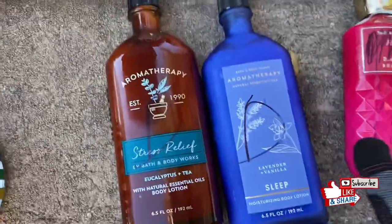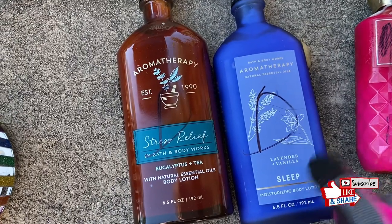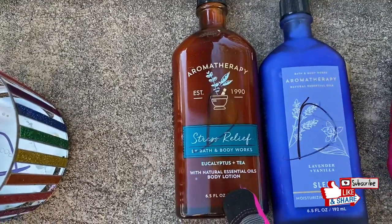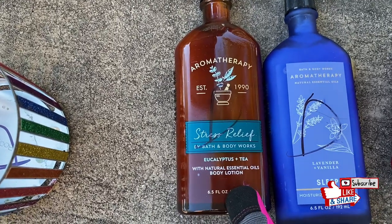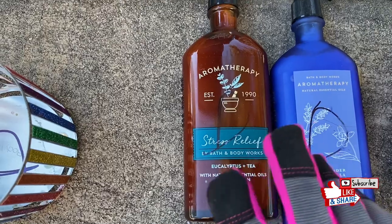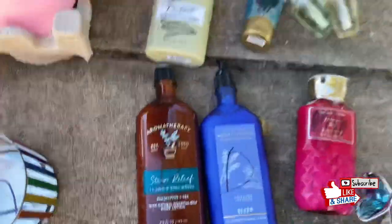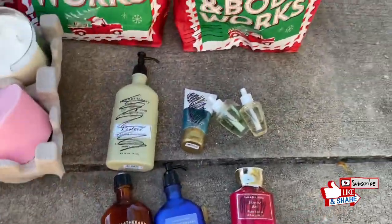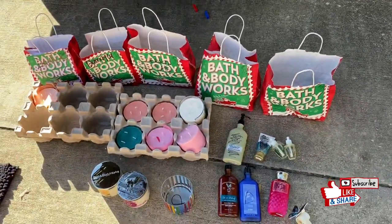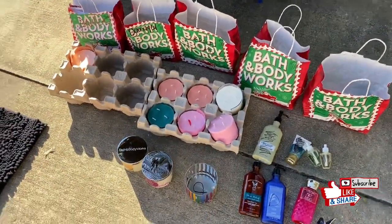Then we have lavender and vanilla sleep lotion and eucalyptus and tea stress relief lotion. So, no, I'm not going to touch the bee. Okay. All right, guys. So, that is my huge haul.